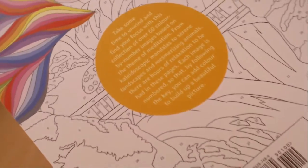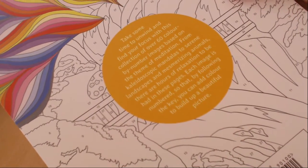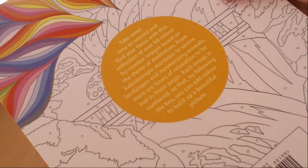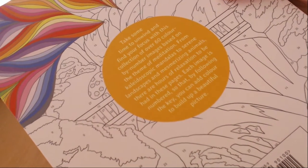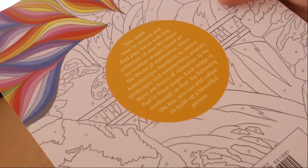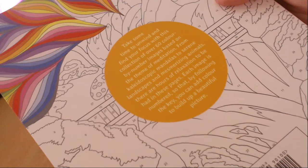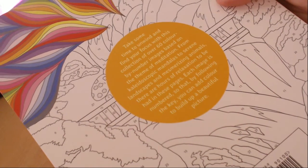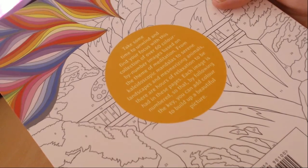On the back there, it does say, take some time to unwind and find your focus with this collection of over 60 colour by number images based on the theme of meditation. From kaleidoscopic mandalas to serene landscapes and mesmerising animals, there are hours of relaxation to be had in these pages. Each image is numbered so that by following the key, you can add colour to build up a beautiful picture.